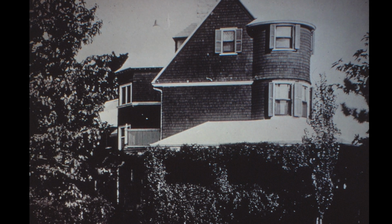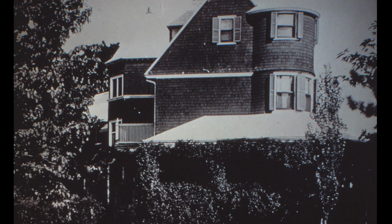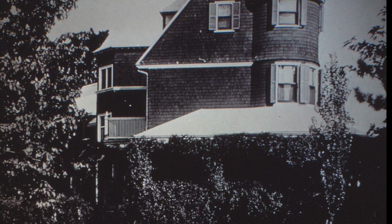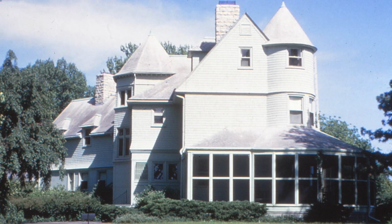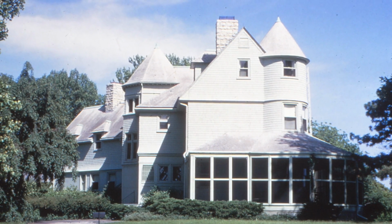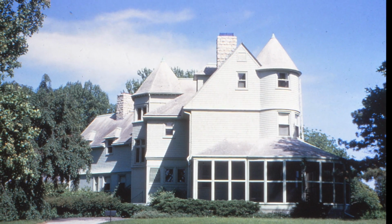Near the end of the Turner occupancy, probably around 1918, the house had acquired a dark, we found out later, dark green color, and they had ivy growing on the porch. In 1966, with the same view, we have the faded green color and the screened-in veranda.